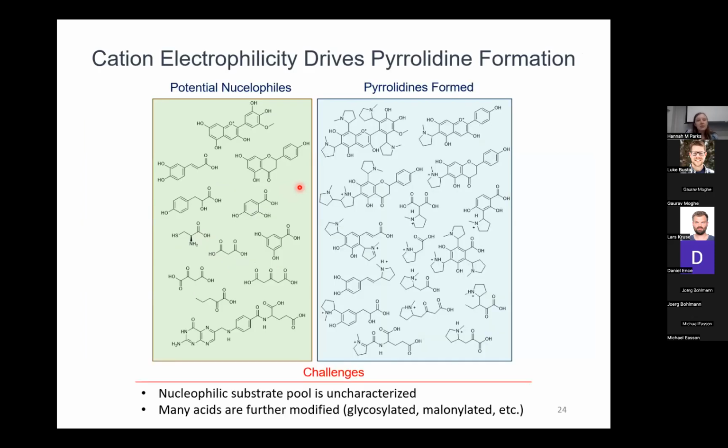And so we came up with a list of potential nucleophiles that we thought would be reactive with the N-methylpyrrolidine cation. So that includes anthocyanins, aromatic acids, flavonoids, different alpha keto acids, and we combined these with the N-methylpyrrolidine cation in vitro. And when we do this, we get all of this metabolic complexity. We get flavonoid alkaloids, which have been reported in Ficus, so that's a plant in Moraceae, and you can see that they're able to make multiple additions. So that's quite crazy, I thought.